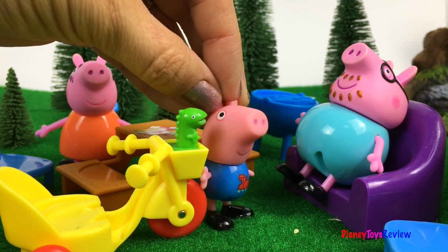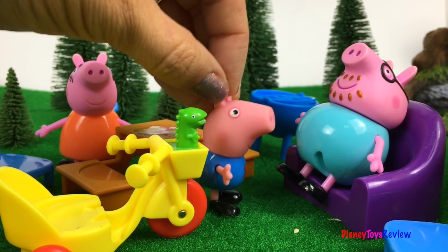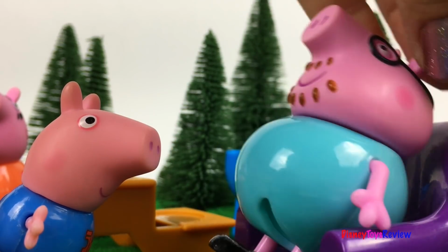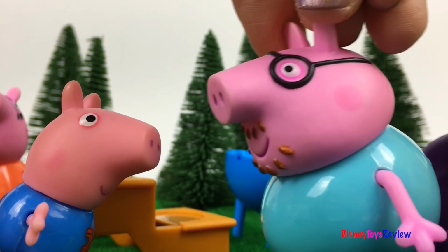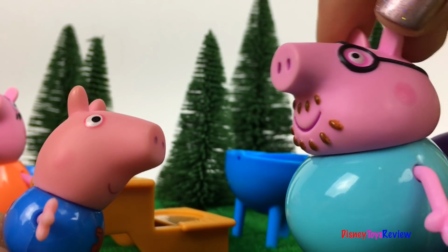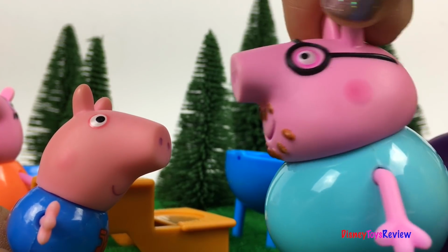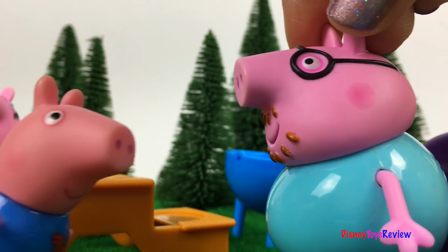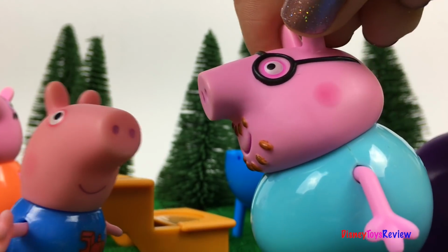Great big teeth, and it was bigger than I was, and it was so scary, and it's a grrrr. What? What was that, George? There's a monster. It was in the woods. It was great big. It was bigger than I was, and it had great big fangs, and it's a grrrr. Oh, George, there are no monsters. It was huge. You have to come see. Okay, George, let's go.